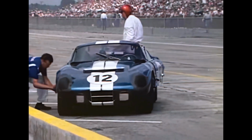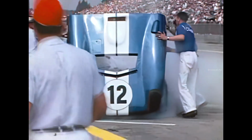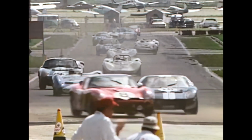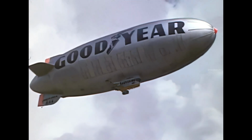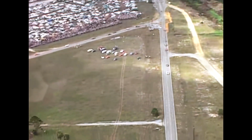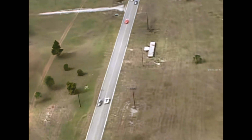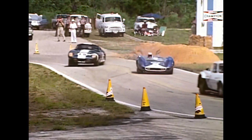Ed Leslie's hit from behind. His engine catches fire. Phil Hill and crewmen are firemen now and quench the blaze. Johnson leads into the S's, but Ginther's Ford GT is hotly in pursuit. From the Goodyear blimp at the hairpin turn, Ginther takes advantage of the long warehouse straight to pass Johnson and take the lead. Ginther takes the pack through the Webster, a demanding hard right, hard left turn.